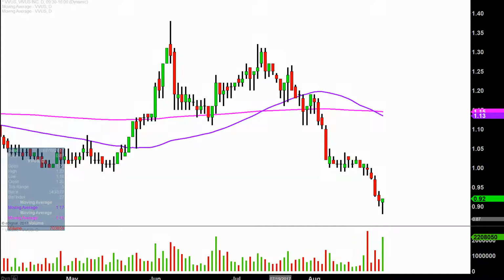The first thing that makes it an interesting setup is the candle that was formed today, which we would call a hammer candle. And I promise I'm not making that up. You can ask anybody that uses charts and that you trust can read charts what kind of candle that is. They'll tell you it is a hammer candle.